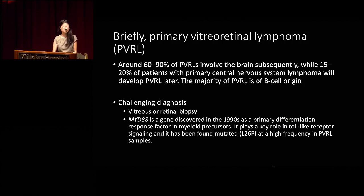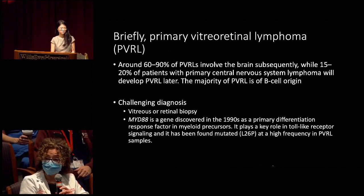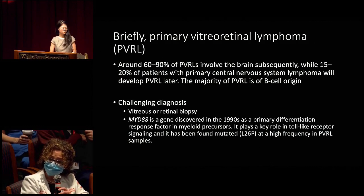May I ask JP or Jose? So in this patient, there was this white opacification around the retinal vessels and some vitreous cells. Is that in keeping with involvement of intraocular tissues by lymphoma, either systemic secondarily involving the eye? Yeah, I think that's the case.